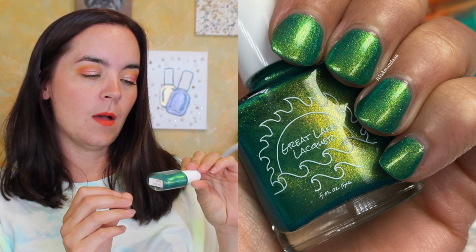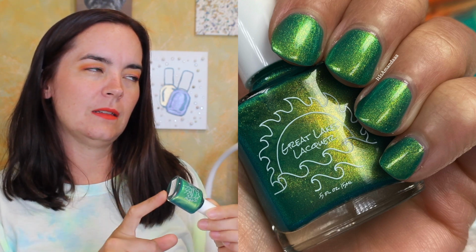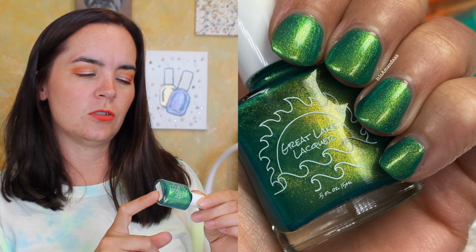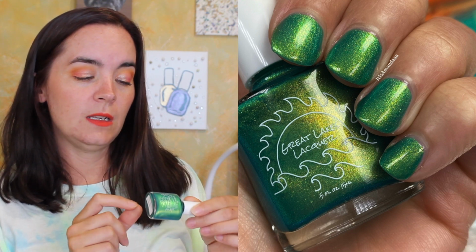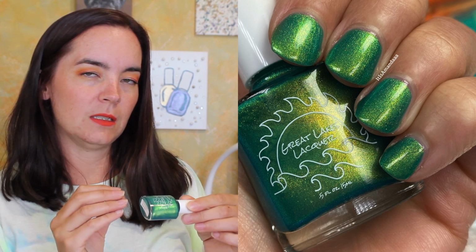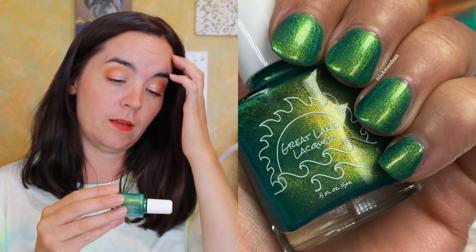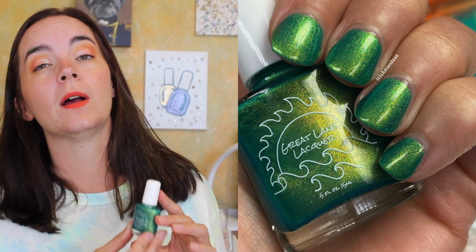And then I love this polish. This is called the Blind Bandit. This is, I think, a polish pickup polish. It's a green with green and blue and gold shifting shimmer. Like, I don't know what's shifting to what, but it's all in there. It's an Avatar inspired polish.